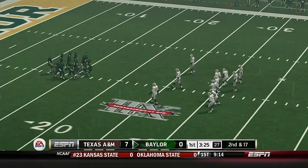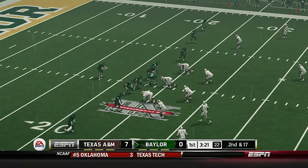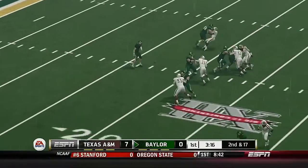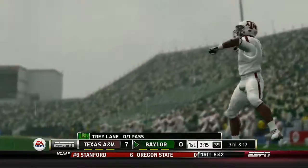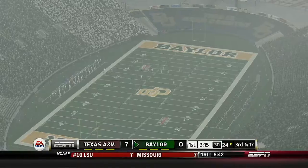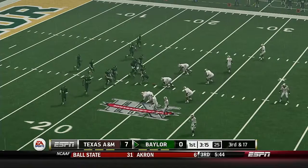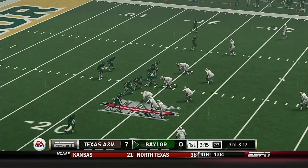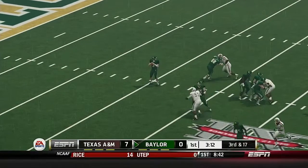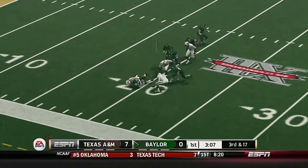They find themselves in a hole here after that sack. It's second and long. They'll spread the field with 5 wide. It holds. He's under pressure.